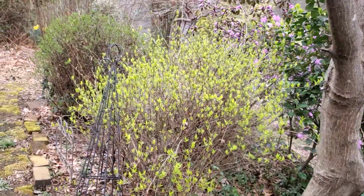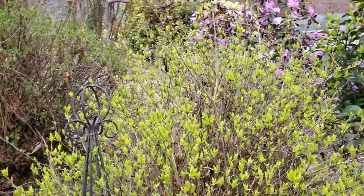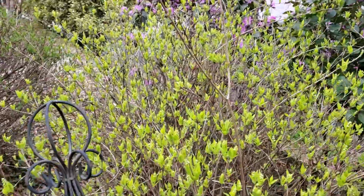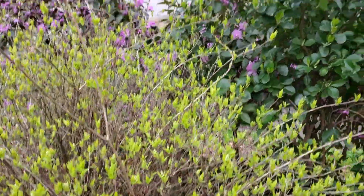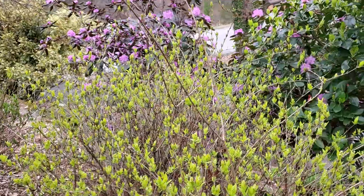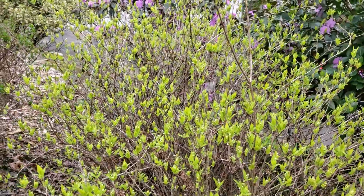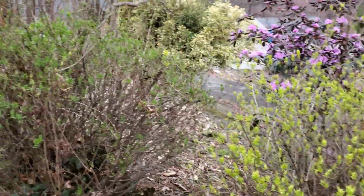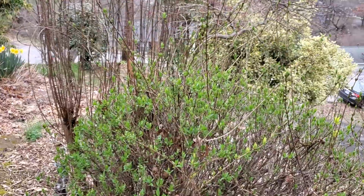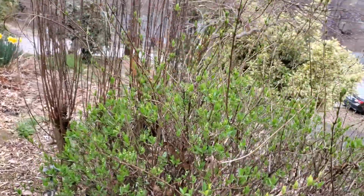The deutzias have got leaves and a million buds. But if we get a freeze, they won't bloom. Last year we covered them up with old tablecloths. I save all my old outside plastic tablecloths. Excuse me. Lots of buds on this.